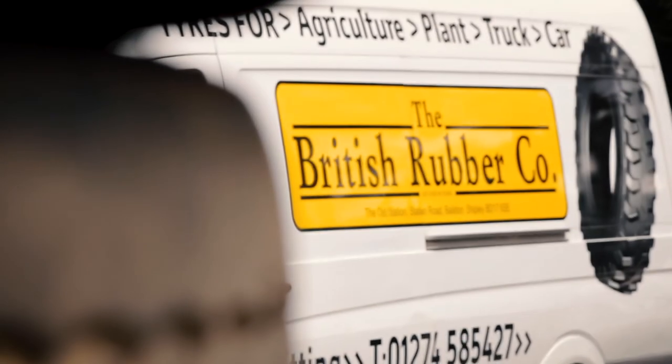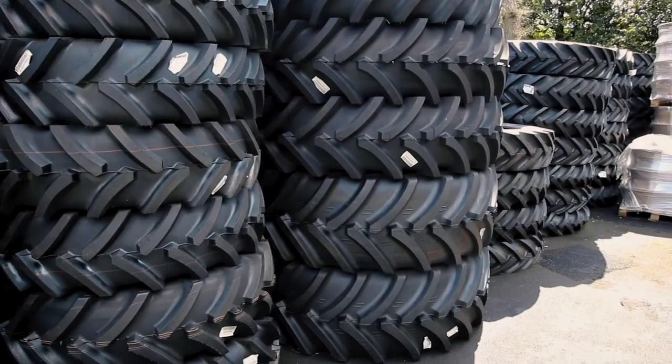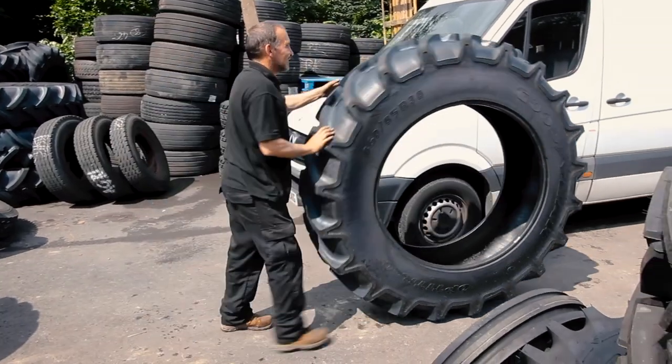We at the British Rubber Company are essentially an agricultural tyre dealer. We've got a couple of sides to our business. One is our wholesale business, where we distribute tyres to the four corners of the UK, as well as Europe. And we also have a supply and fitment side, where we have five vans running around Yorkshire, North Lincolnshire, Lancashire and Cheshire, fitting agricultural tyres to agricultural machinery.